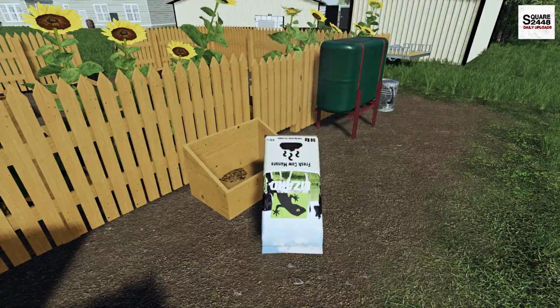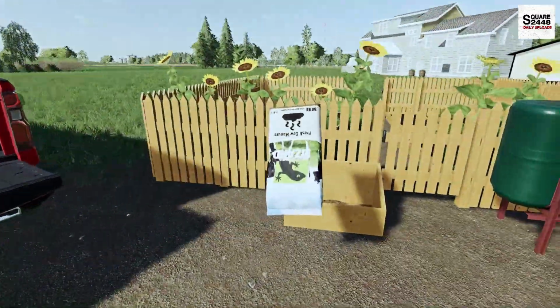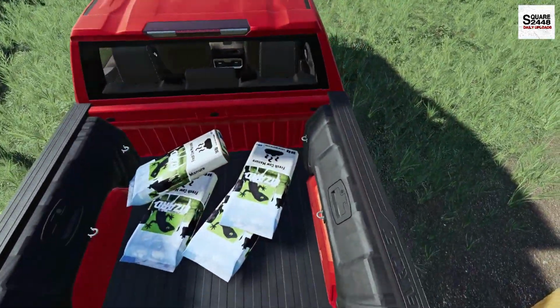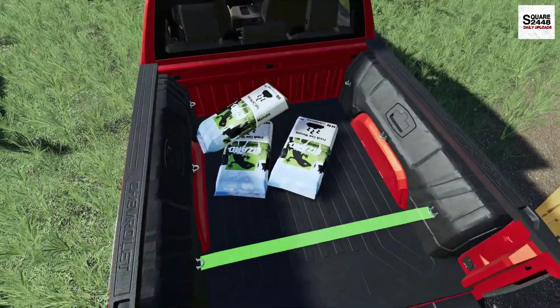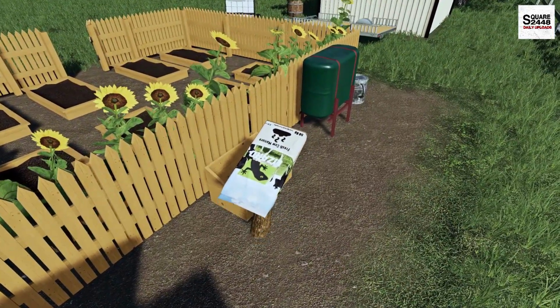We're making pretty good progress here. Now, this garden does require manure and water, which we do have, the water trailer here. Now, this is a pretty neat mod. Really do like it, and I can't wait. Now, I actually have a garden at my house that I do a few hours every week. It's a lot of fun, and I definitely can't wait to eat all the food here.